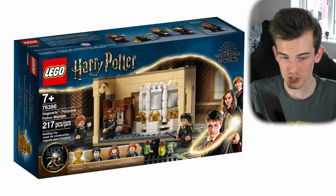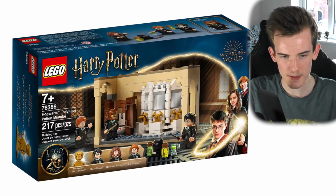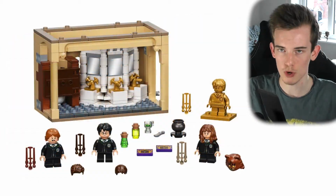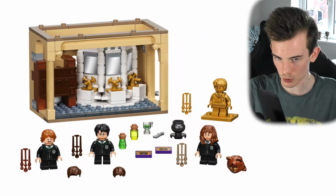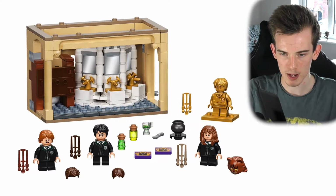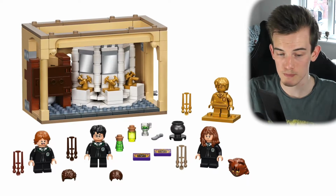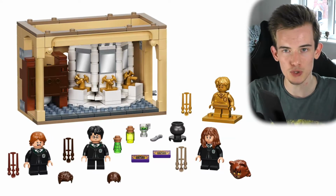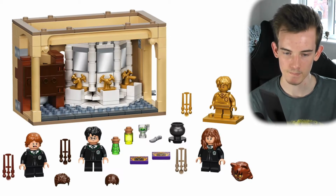Anyway, the first set to take a look at is the Hogwarts Polyjuice Potion Mistake, and this has the set number 76386. 217 pieces are included, and this will retail for $19.99 or £17.99. Four minifigures are also included in this set, a normal Harry, Ron and Hermione, as well as an exclusive 20th anniversary Golden Harry Potter minifigure.